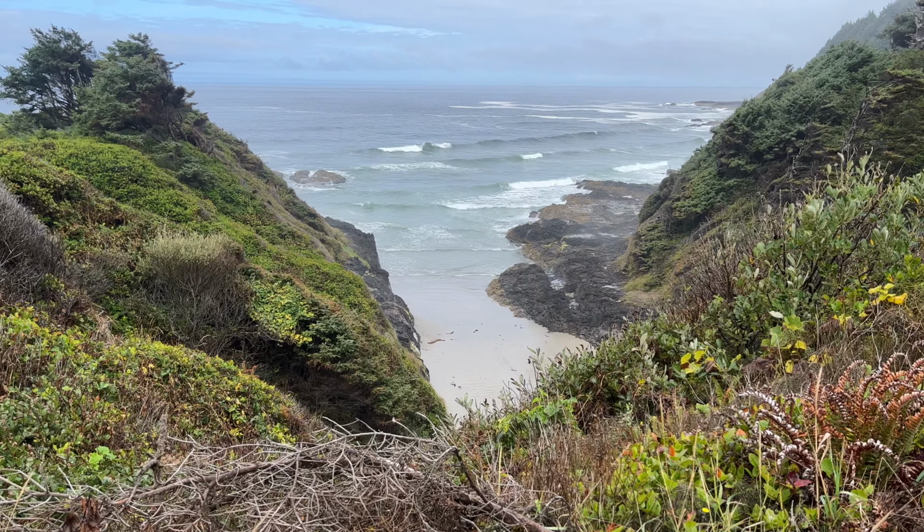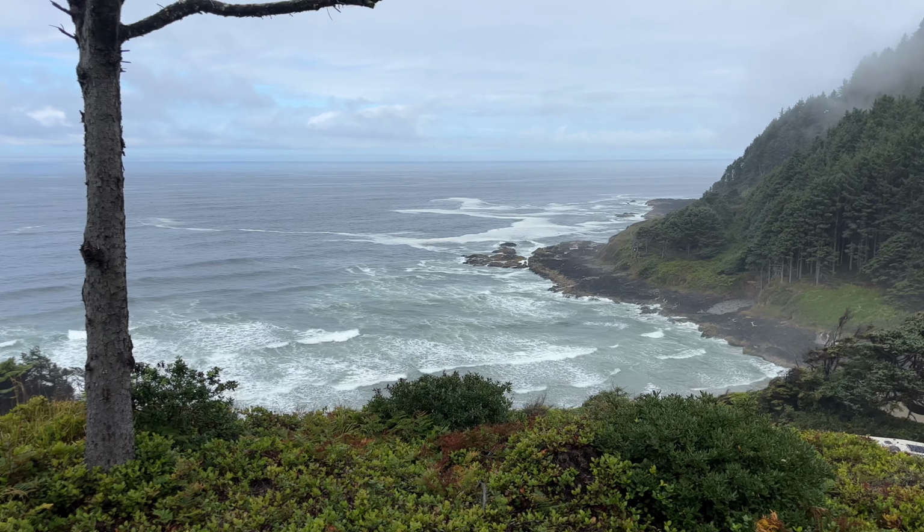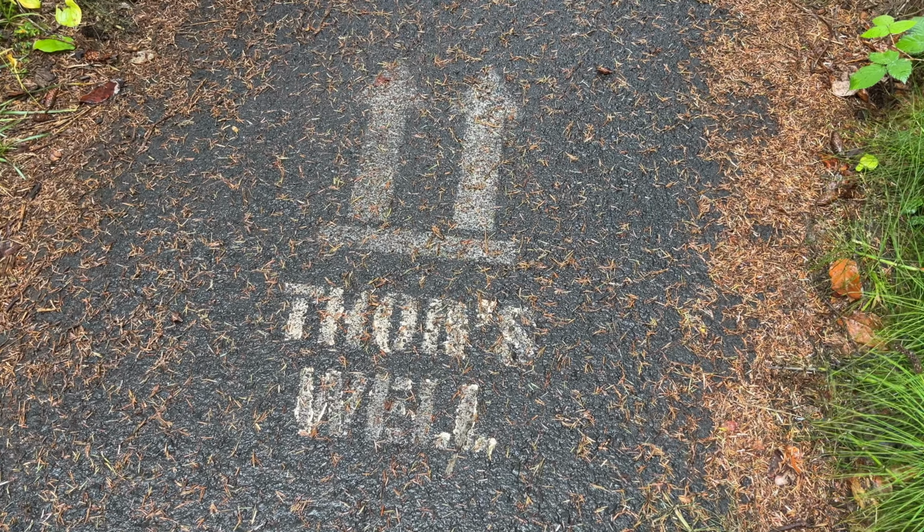All right, so we are at Perpetua. Now we did stop at the visitor center, and after hanging around, taking in the views, we were on our way out, and then we realized that Thor's Well is here. We almost missed it. Perpetua offers beautiful views, trails, and the popular Devil's Churn and Thor's Well.